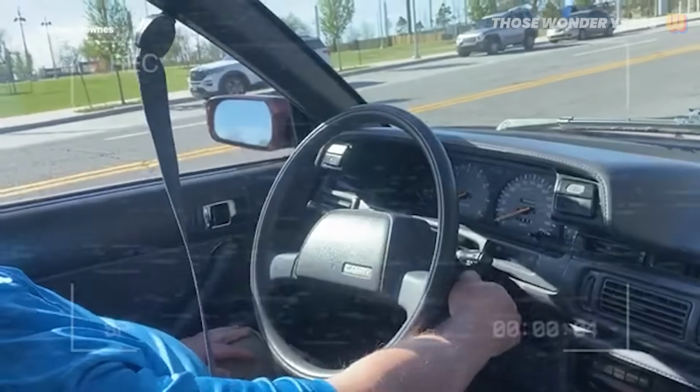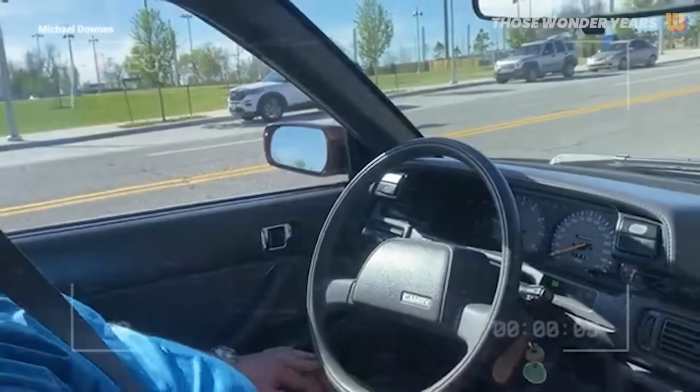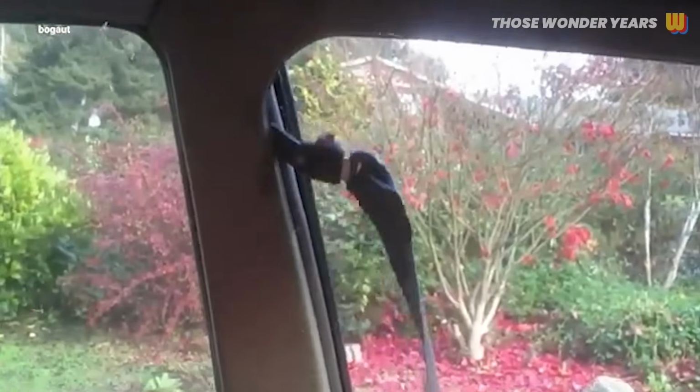One amusing tidbit: the novelty of automatic seatbelts made them a bit of a pop culture icon. They appeared in movies and TV shows, often as a symbol of futuristic or high-tech cars. It's a nostalgic reminder of a time when the future of driving seemed to be just around the corner, even if it involved a few hiccups along the way.